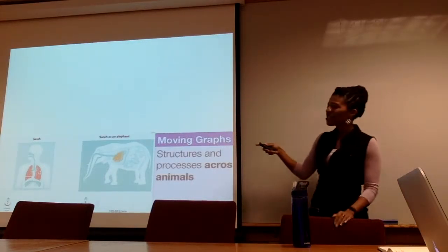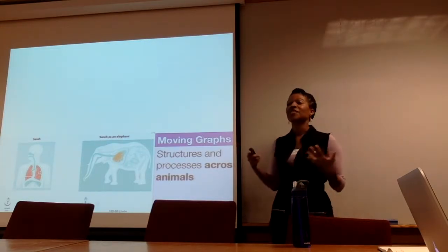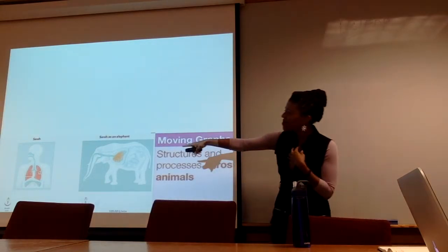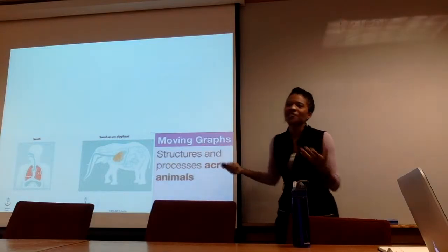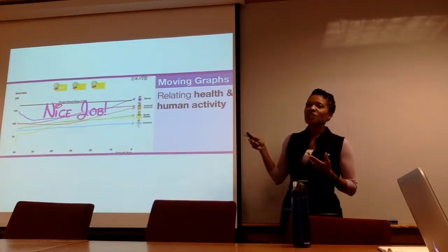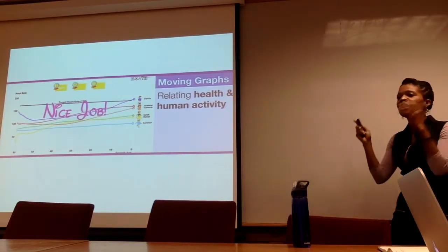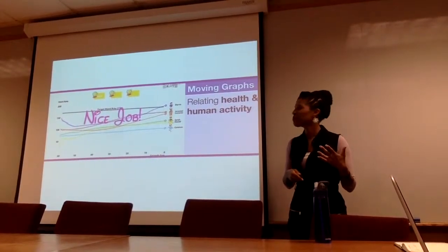We also have a design that helps learners think about structures and processes across animals, so they can see their breathing rate and what their breathing rate would be if they were an elephant or different animals. And then the one that we'll focus on today is moving graphs. In moving graphs, it helps them relate their health and their organ function to human activity.